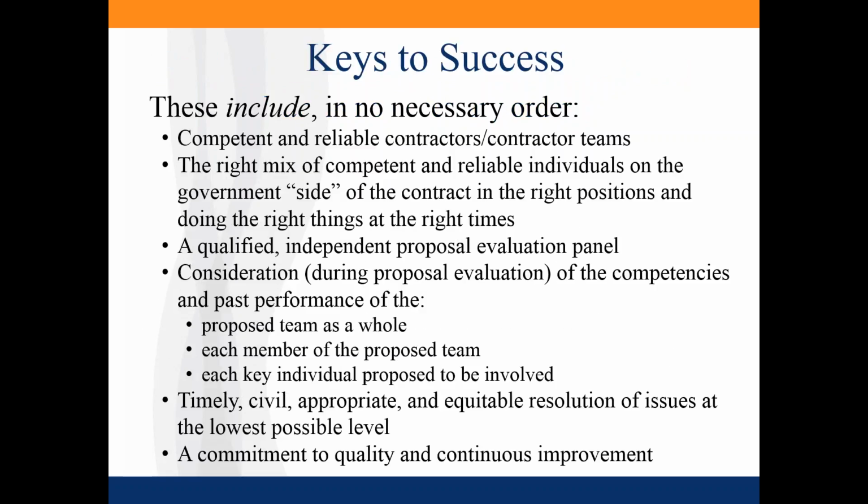Okay, keys to success. Again, these may seem fairly obvious, but I think they need to be brought out. Competent and reliable contractors and contractor teams. You sit there and say, "Duh, Steve," that's really very obvious, but it's so essential, because if you're not working with competent and reliable contractors, you can do all these other wonderful things, and you will be doing it to no end. Okay, so it's very, very important, and it's why you don't just rush to select a contractor or a contractor team.